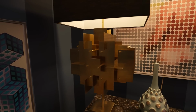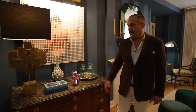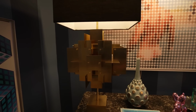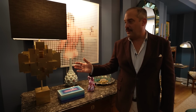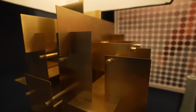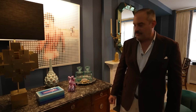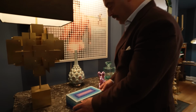Some other Jonathan Adler pieces we loved that day, when we came out of the Kips Bay Show House, we saw this lamp, and I just loved the cubism of it. It's just the angles, the feel of it. It's so unlike anything I've ever owned, and I just thought it was such a contrast with the 18th century. And it's fun. It's new. It's jarring and a little edgy. Yeah, great shape.